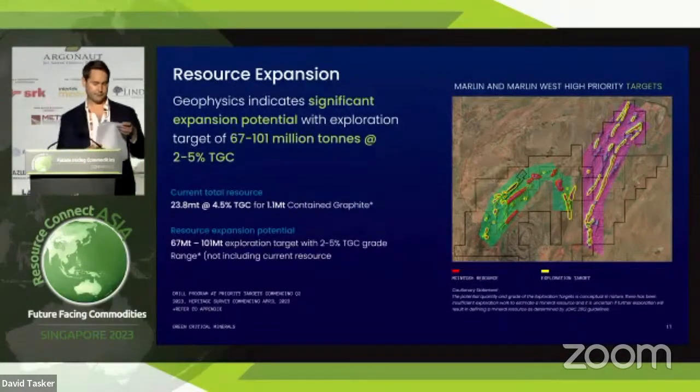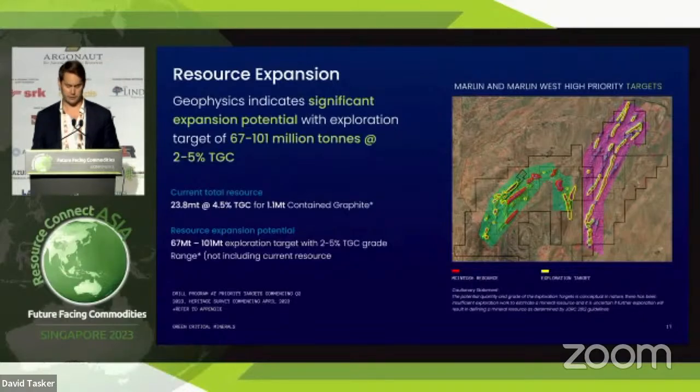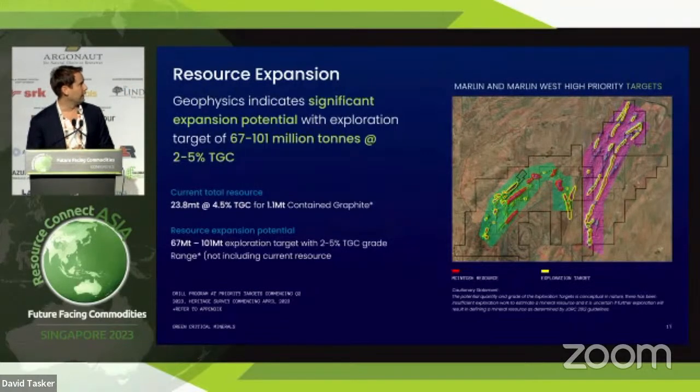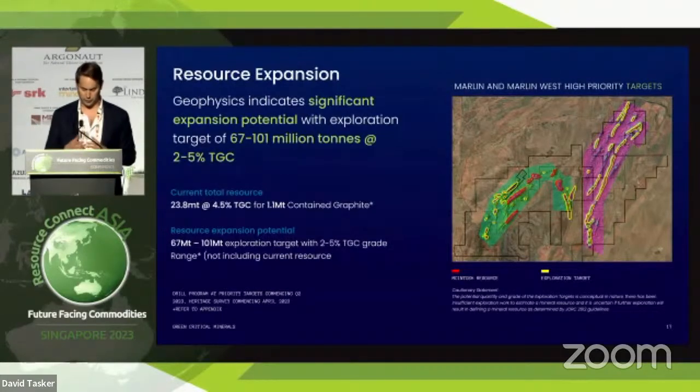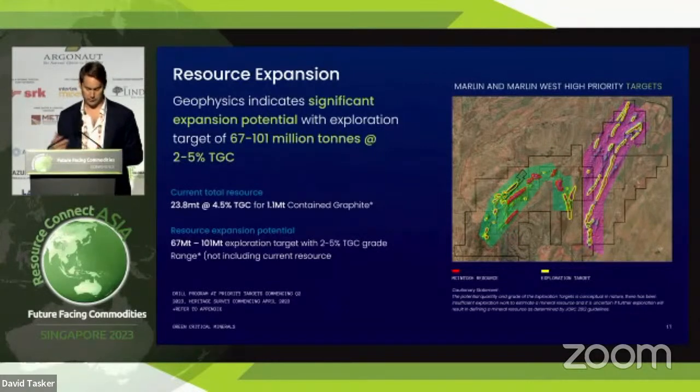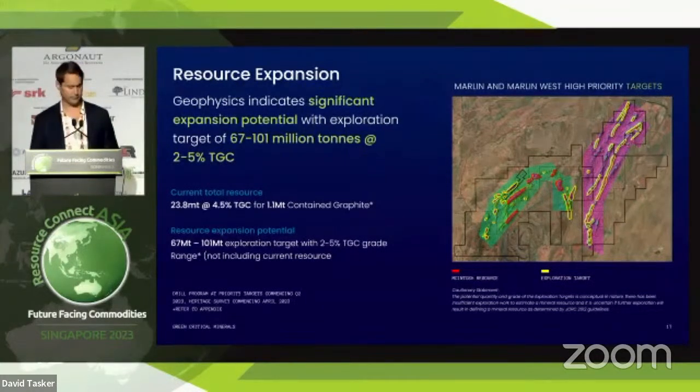As I mentioned earlier, Macintosh is already Australia's third largest graphite resource. We've got 1.1 million tons of contained graphite, but we're not stopping there. It's a very large tenement package with geophysics clearly showing huge expansion potential. Our current resource is highlighted in red, and everything else highlighted in yellow is an exploration target. We've got an exploration target out there that could potentially quadruple our resource. Our first drilling program is next month, and I'm looking forward to sharing the results with you.